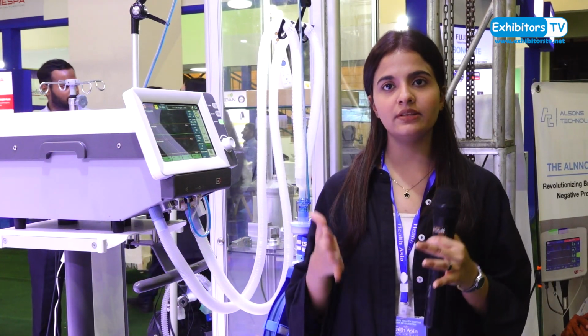We are also working on a negative pressure ventilator. ALSONS also manufactured the syringe pump, that is SP Fusion 100 syringe pump, and ALSONS also manufactured the negative pressure ventilator, that is EXO 100 ventilator.